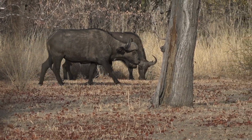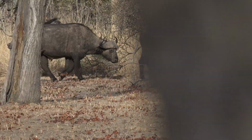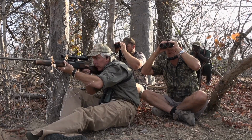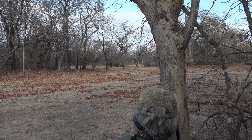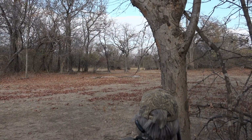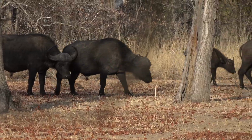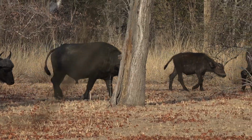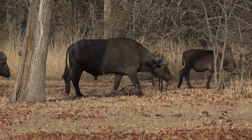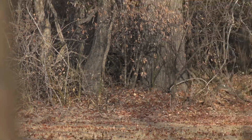The bull behind the tree looked promising, but I will not take a chance on a pass-through. Wait for him to stop. That's not happening. Wait. I've lost him. There he is.